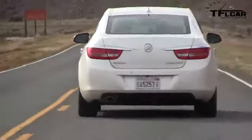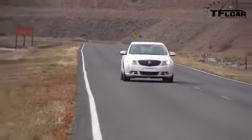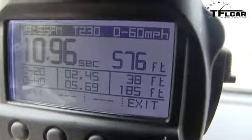There's the power. It's not exactly rubbing its you-know-what off. Come on, 60, and there is 60. Wow. That's a surprise. That's not unexpected, but still. Wow. 10.96.